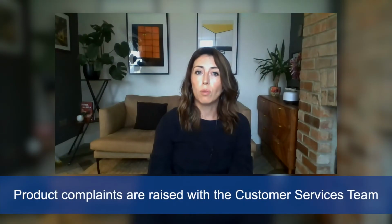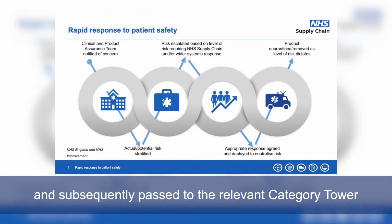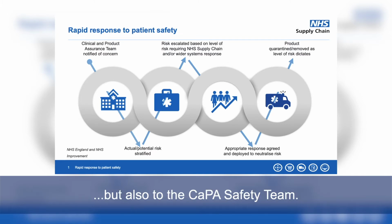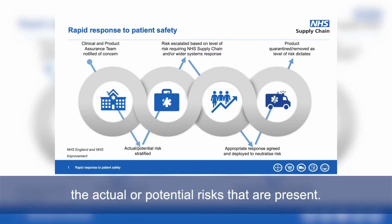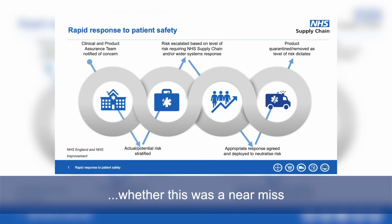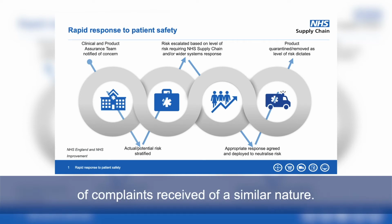Product complaints are raised with the customer services team and subsequently passed to the relevant category tower responsible for the procurement of that device, but also to the CAPA safety team. This enables me to review the complaint in the context of the actual or potential risks that are present. I consider the level of harm posed, including whether this was a near miss, and ascertain the likelihood of occurrence based on the volume of complaints received of a similar nature.